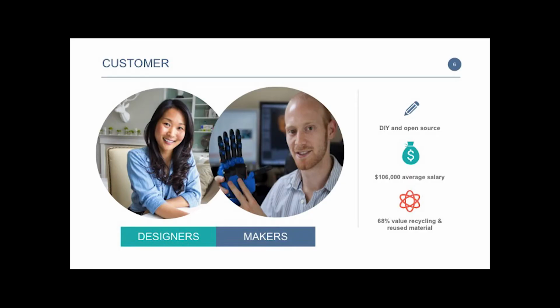3D printers can then use this material at home or at work to make whatever they can imagine. Our initial core customers will be designers and makers who are leading-edge technologists. They're early adopters, creative thinkers that love to improve things themselves. They connect with open-source values and do-it-yourself thinking. They're also highly educated and very well paid.